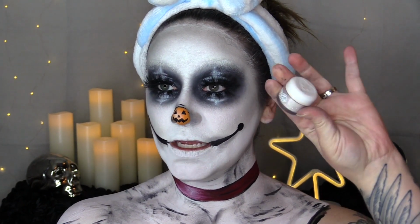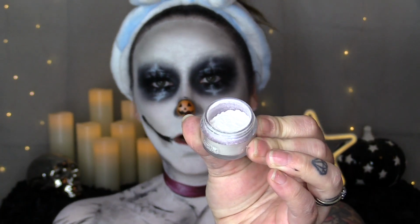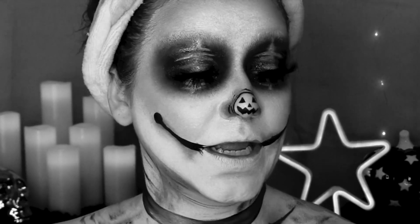Okay. Now, we've reached the point that is my favorite part of every makeup look, and that's the highlighter. And today I'm going to be doing something a little different. I'm going to be using Sugar Pills Loose Pigment, and this is in the shade Ghosted. And why I want to use this one is it has like a pinky hue to it. Probably not going to be able to see that. I am great at YouTube.